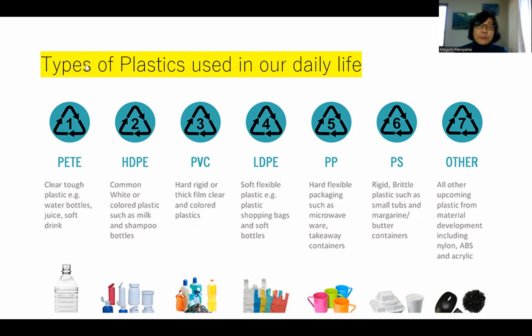And which types of plastics are used in our daily life? We have these kinds of plastics, as we saw in the previous slide: PET, HDPE, PVC, LDPE, PP, PS, and other. PET is a clear, tough plastic, for example, water bottles, juice, soft drinks, this kind. And this one is HDPE. Common white or colored plastics such as milk and shampoo bottles.